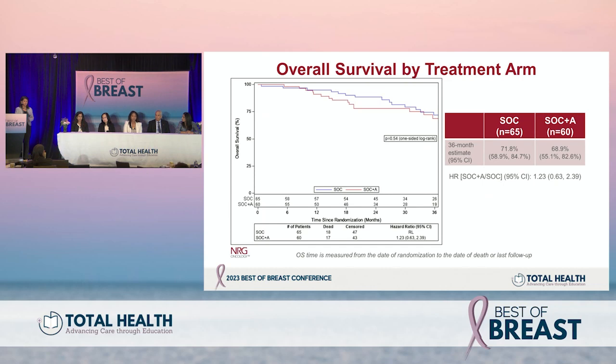However, again, there's the SABR-COMET data, and then there are other studies looking at different biology subtypes as well as in other disease sites to see if we can better ascertain which subpopulation of patients with metastatic disease by biology may actually benefit from ablative radiation therapy in the upfront setting.